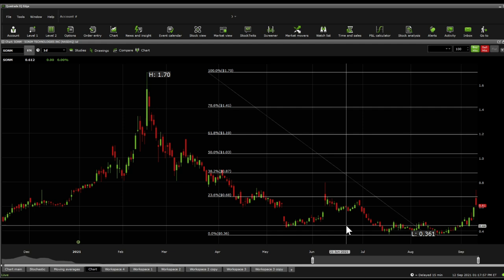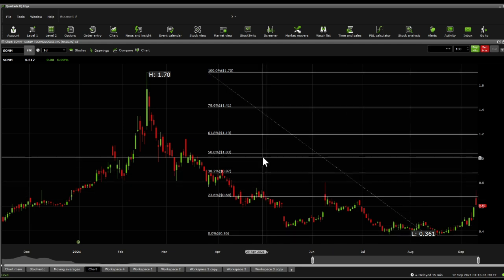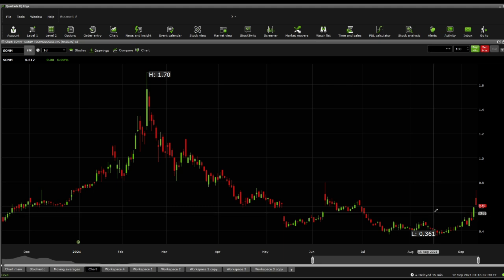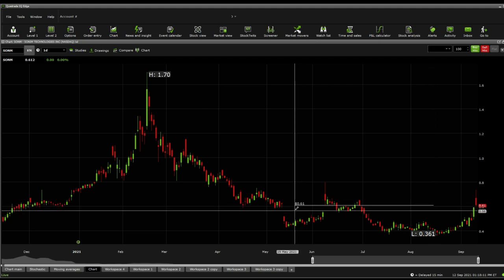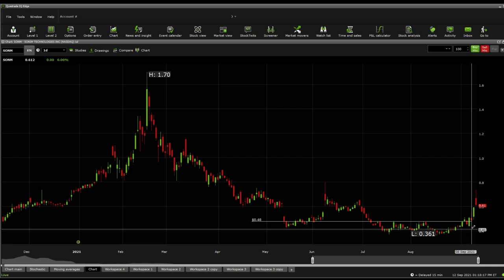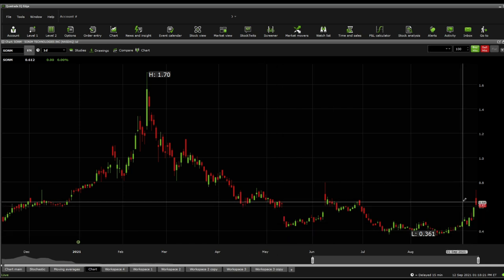The current resistance on the Fibonacci retracements is 68 cents. Above there: 87, 103, 119, 141, and 170. And if we look just at general supports, there is currently a strong support at 61 cents, going down to 56, 51, then 48, 40, and downwards to 38.